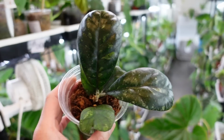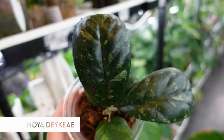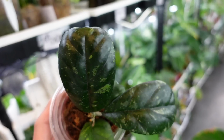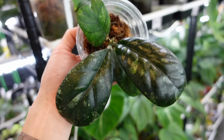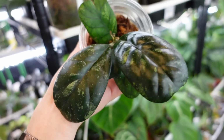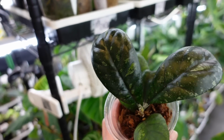Look at this Hoya Daykie with this beautiful splash. Lauren has picked this out to be a personal plant, and rightfully so because it's just stunning. I've always been kind of intimidated by this Hoya because Jane told me it was kind of finicky and told me to get the Risa instead. But when I see one like this, I just really can't resist.